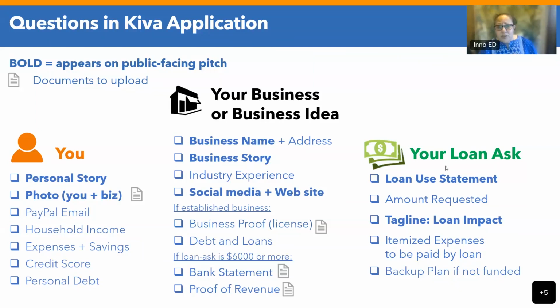It also asks about your loan, what you want to use the loan money for. Again, it's just a recap of the information we mentioned earlier, the itemized expenses. And the backup plan, if not funded, is just a quick statement. Like if you don't get the money, how will you go after supporting those expenses? And if you're not sure how to answer that, again, we can chat about that during your application phase. And based on what you tell me, I can give you some guidance on what to write in there.